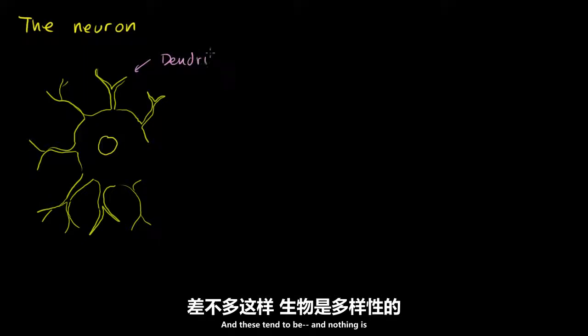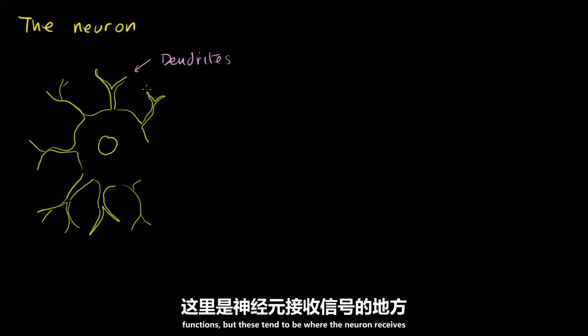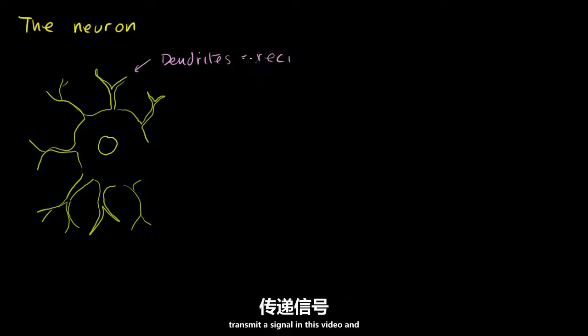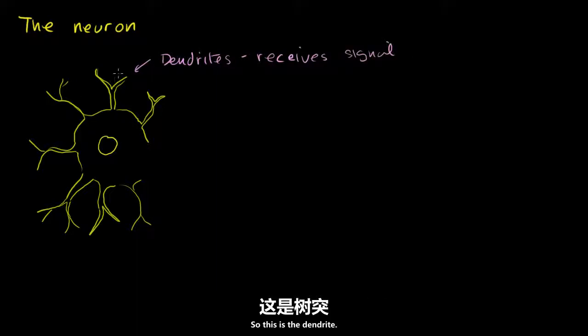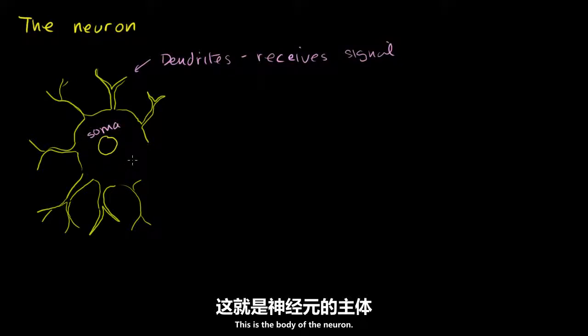And nothing is always the case in biology, sometimes different parts of different cells perform other functions, but these tend to be where the neuron receives its signal. And we'll talk more about what it means to receive and transmit a signal in this video and probably in the next few. So this is where it receives the signal. This is the dendrite. This right here is the soma. Soma means body. This is the body of the neuron.